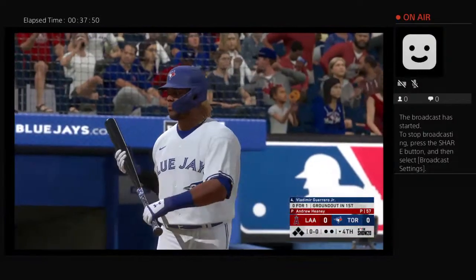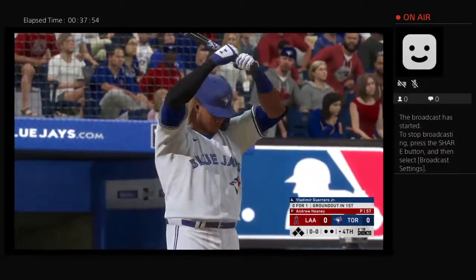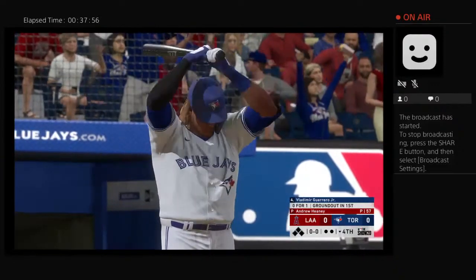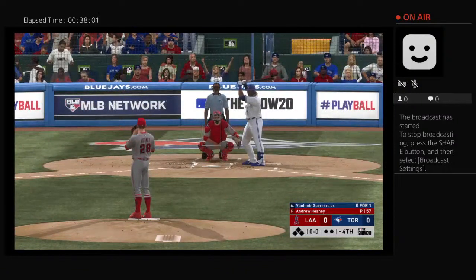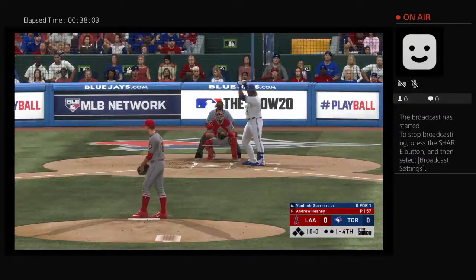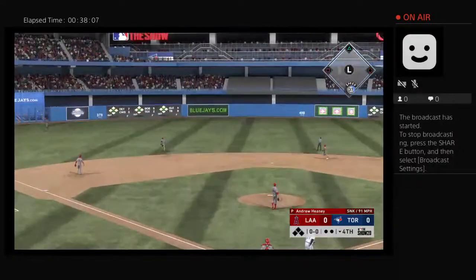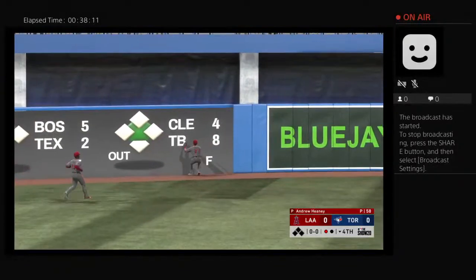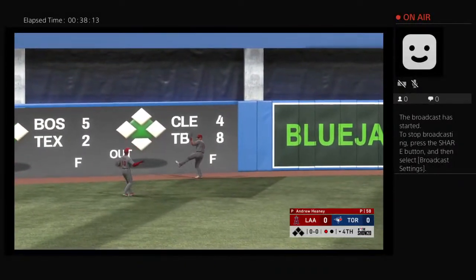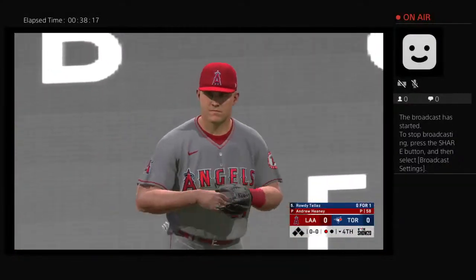Ready to go in the bottom of the 4th, and that brings up the big bat of Vladimir Guerrero Jr. Ready with the first pitch. Here it comes. There's a swing and a high drive into left center field. Back goes Trout on the warning track. He makes the catch.